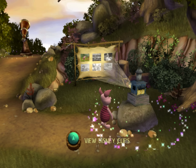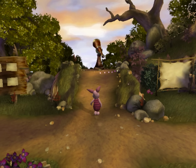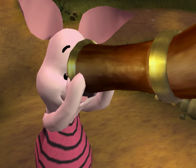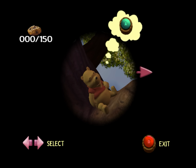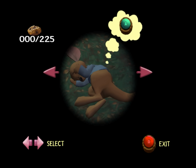Immediately, I noticed that this place offered me the ability to watch animated clips and cutscenes, and following the middle path up a small hill, I found myself standing next to a telescope. Interacting with it brought me to the level select screen where a narrator explains that by entering his friend's dreams, Piglet can become the hero of their dream world.